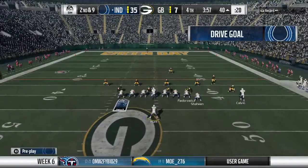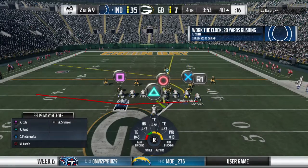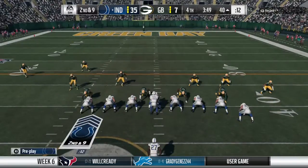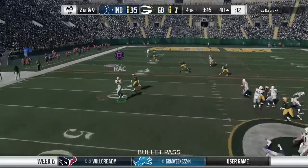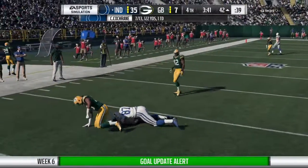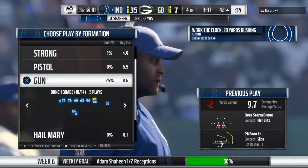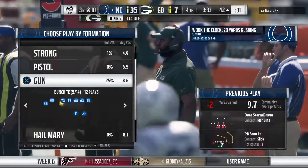Set. Green 39. Green 39. They'll send a receiver in motion left. Detroit. Off the play fake, Cochran. Out left to Shaheen. And this one's going to go the wrong way. Losing yardage back at the 42. It'll wind up being a loss of 2. And that's going to make it 3rd down and 10.